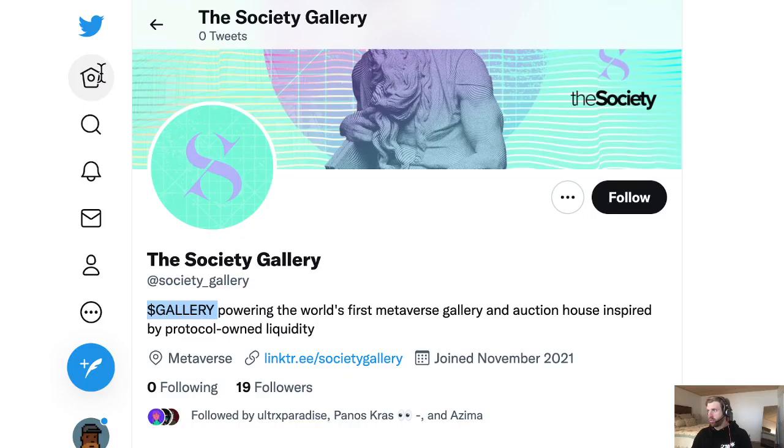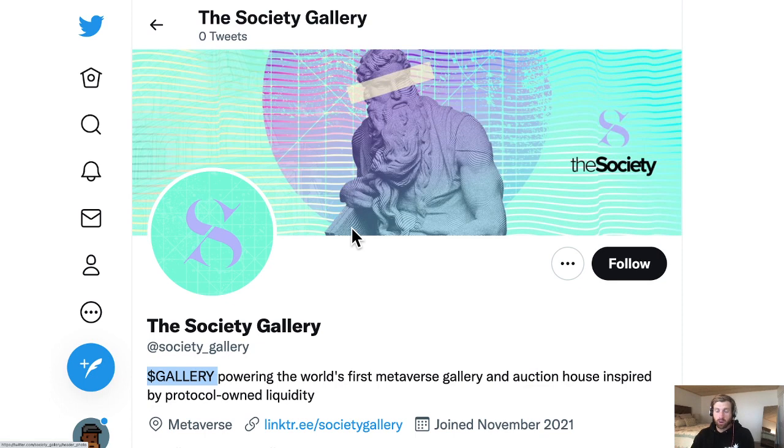Well, moving on from diving too much deeper into protocol and liquidity mechanics, that is the Society Gallery. Very, very cool that people are already incorporating POL, protocol on liquidity, into areas outside of DeFi. You know, if you're starting a token now in January 2022, is it kind of just a given that you have to have POL? And we will see.